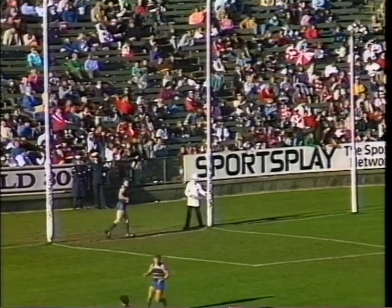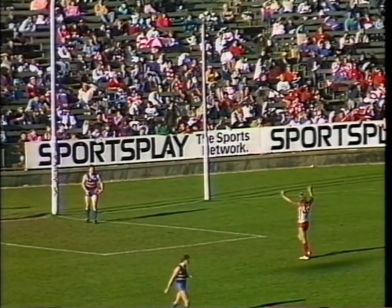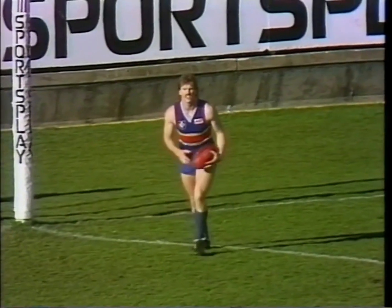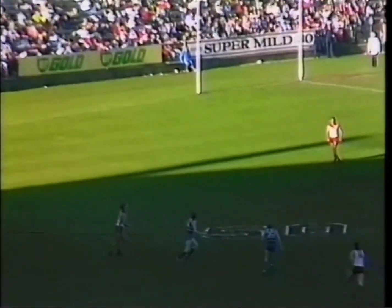A very concerned Swan supporter. Their side not going all that well. She looks as though she probably saw them play out here when they were South Melbourne. They've never played at VFL Park in the daytime since they moved to Sydney and became the Sydney Swans in '82. And that could tell against them in the finals.